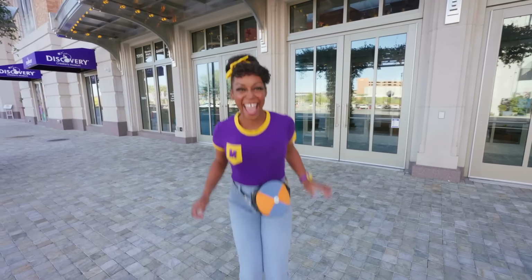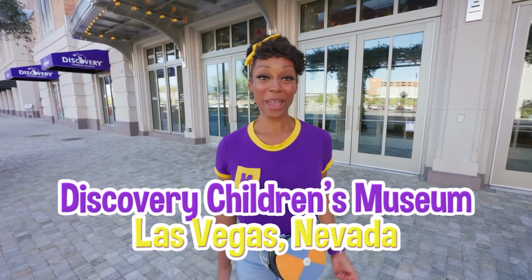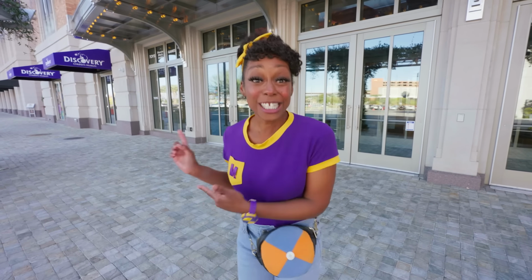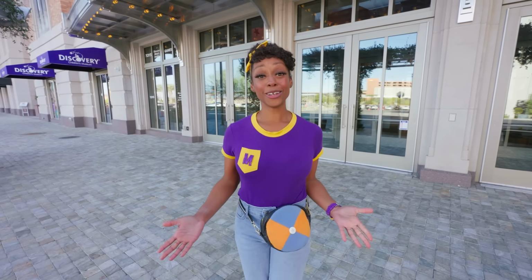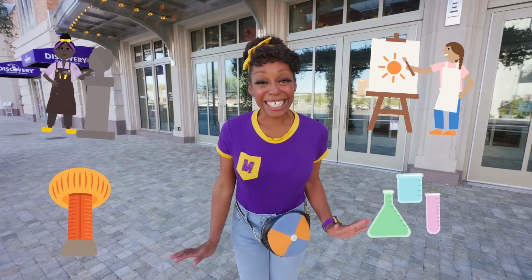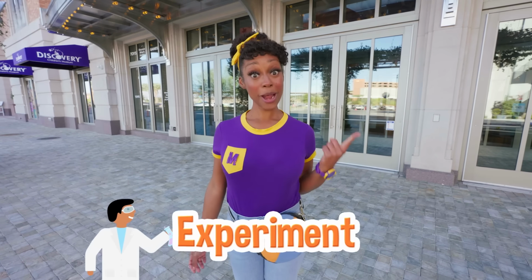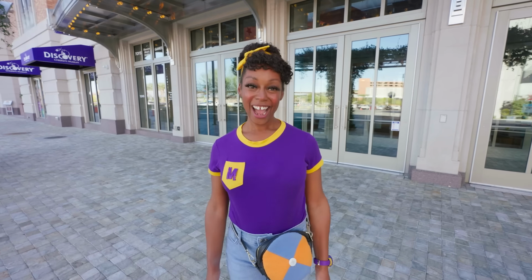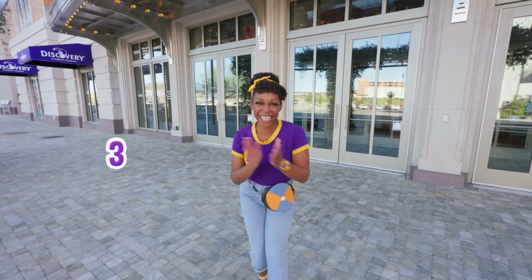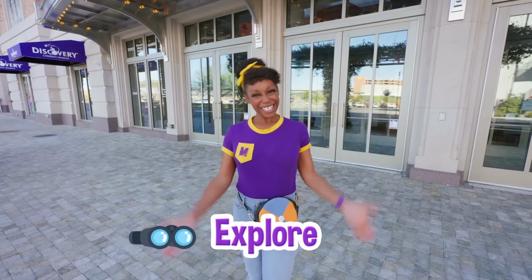Hey, it's me, Meekah. Today I'm at Discovery Children's Museum in Las Vegas, Nevada. This place has so many fun things to learn about. I love learning about art and science by tinkering with things to see what'll happen. That's called an experiment. Yeah, let's do cool experiments together. 1, 2, 3, 4. Are you ready to explore? Great, let's go.